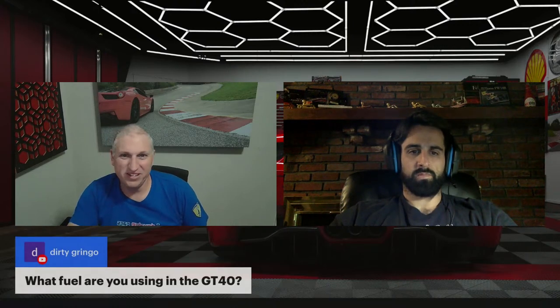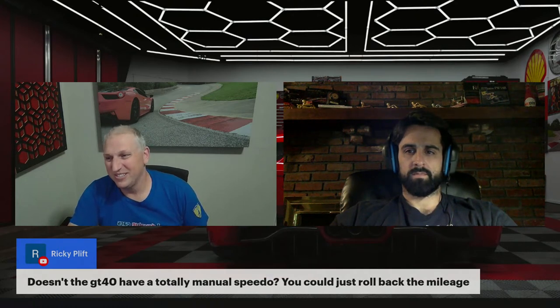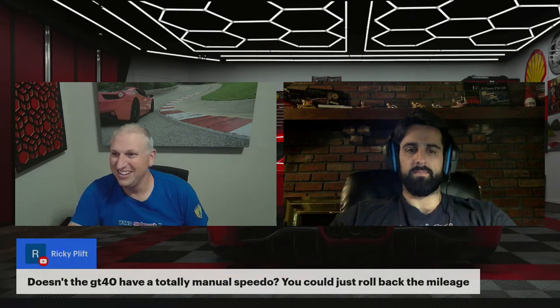I'm just putting regular premium in the GT40. It is a 100% manual speedometer, like it's cable driven. So theoretically you could actually roll it back. I mean, you could roll back the mileage in a Ferrari with a computer. That's easier, it takes less work.